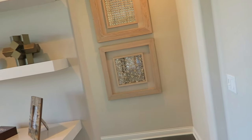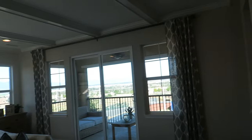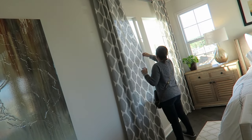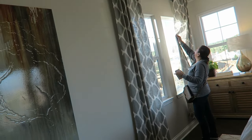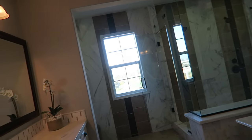Mom's probably in here. She is in here. Looking at drapes. I'm going to close this and see if it closes. I think it does. I'm going to put my drapes again.